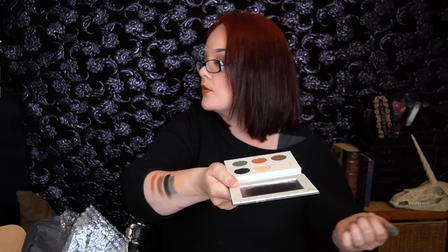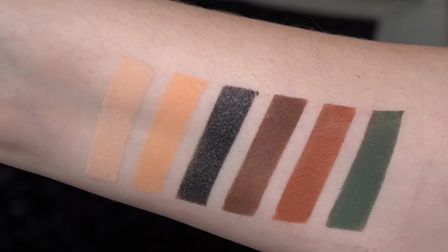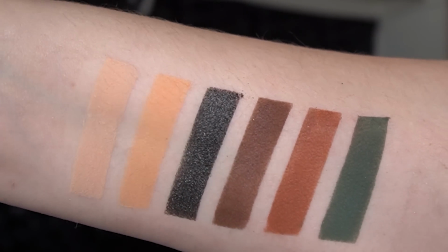And you can see which ones I'm double swatching and which ones I'm not. A lot of these formulas feel very different. This feels a lot softer and more satiny than the others. This is the shade Flammable. And then we have this grayish green called Showtime. There we go. I think I'd like to put a little bit of this shade Showtime in my crease just to see what it will do.